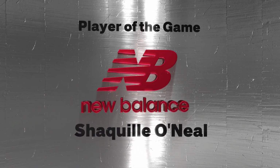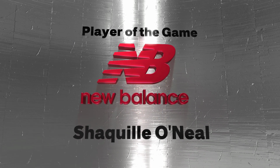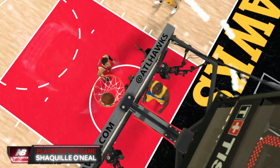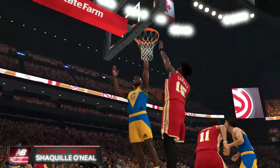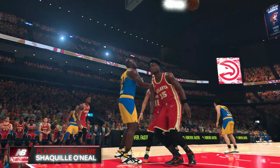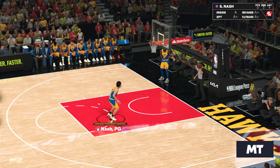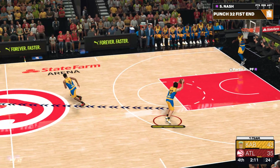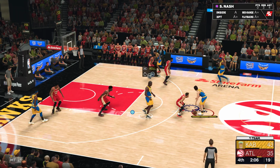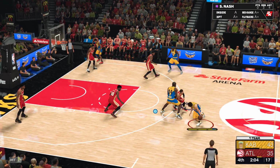And now let's take a look at the New Balance player of the game, Shaq. And Kevin, it's a no-brainer. He's controlled every aspect of this game, and it's just so fun to see a player perform at a level that's just higher than anyone else out on the floor. If he could only contribute like this for them every night, you can't overstate how much better it makes this team when he has a game like this, and on the road no less.